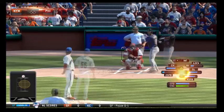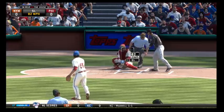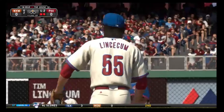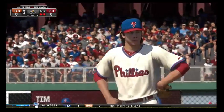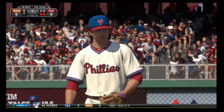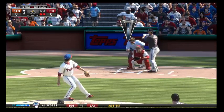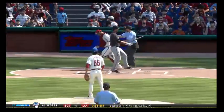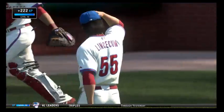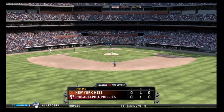Fouled back. That misses, says the home plate umpire. 1-2. Where it misses, I'm not quite sure. Well, you can tell he thought he had him. I thought he had him too. Now a fastball swung on and missed, and that is out number 3. Mets strand 1. We'll go to the bottom of the second. No score.